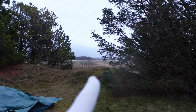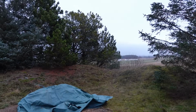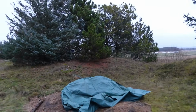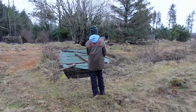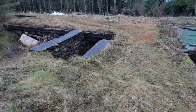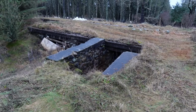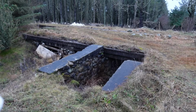That was the airfield, actually still is today. And you can see here some mounds and stuff. But what happens when you turn around? Let me show you what happens. See here? There's this massive construction underground here.